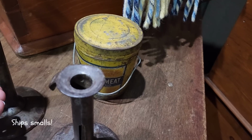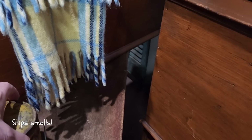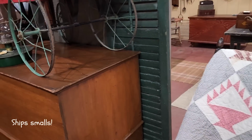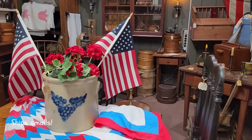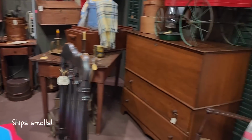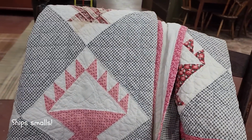Love these hog scrapers that she has here. That one has the name etched into it. Here's a little mincemeat bucket. Cute. I really personally love mincemeat. I always have. As a child, loved it then. Wow, that is a gorgeous crock with that very unusual blue decoration on that. Like grapes. Beautiful. Beautiful quilt. The basket pattern. Really pretty.